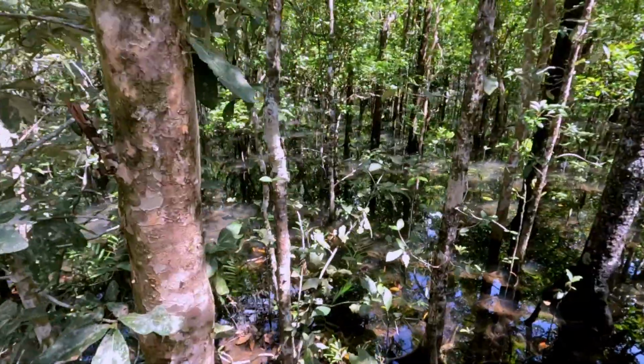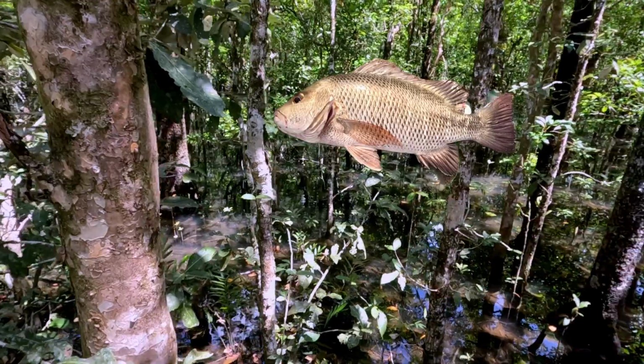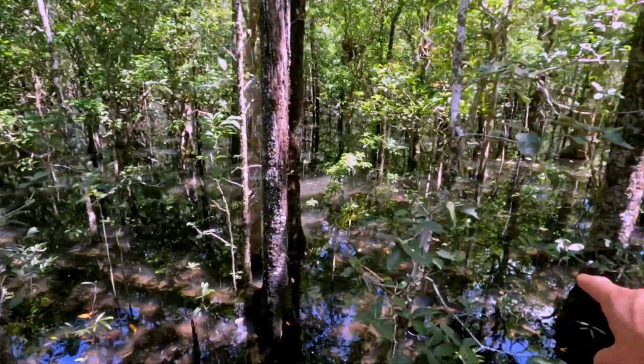I don't know if you can see that on the camera, but I've spotted a mangrove jack through there. Oh, let's try to find him again. Where is he? He's around there. He is. Oh, I see.